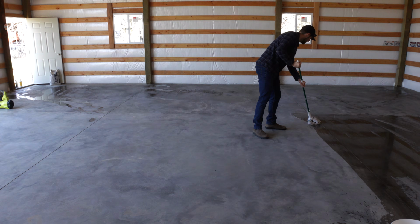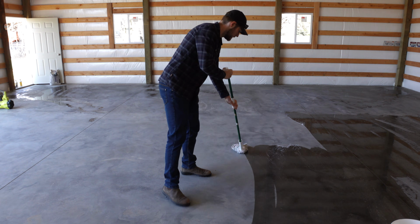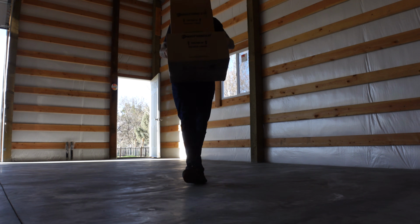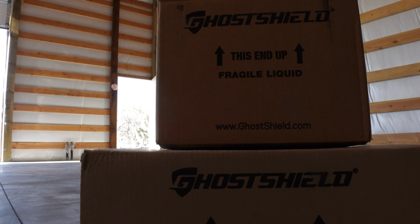Then it came time to coat my floor. With fresh concrete and nothing in the shop yet, I really wanted to at least try to protect it. And after getting several ridiculous quotes for epoxy, I decided to go with Ghost Shield, which was $1,659.